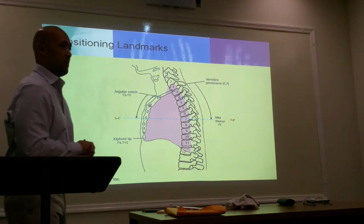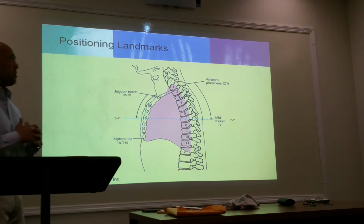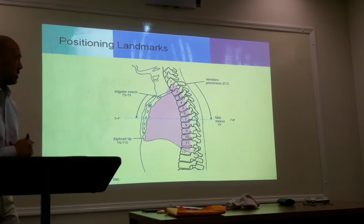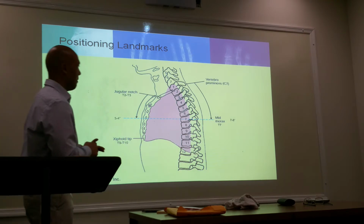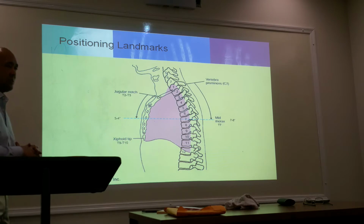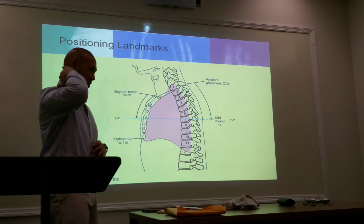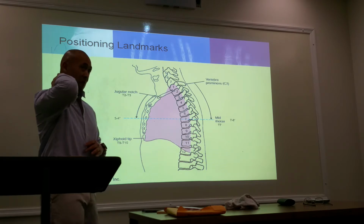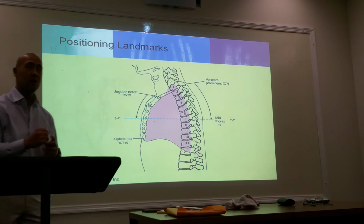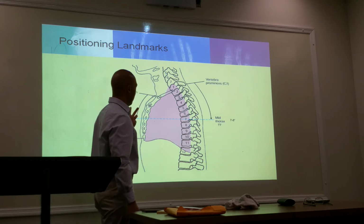Positioning landmarks of the chest. So the bony landmarks that we palpate in doing chest x-rays, there are 2 main bony landmarks. The first one here is the vertebral prominence of C7. If you put your hand on the back of your neck, you don't feel the bone, you just feel neck muscles until you feel that first bony projection. That's the vertebral prominence. When they say vertebral prominence, they're talking about the spinal, I'm sorry, I can't even think of the word now.